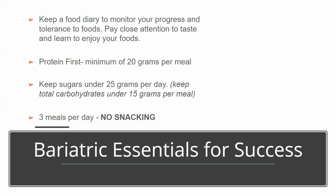First and foremost, we encourage you to track your food, just so you can see: am I getting my fluid needs in? Am I getting proper protein in? There is an app specific for bariatric patients, and it's called Bariatastic. That's B as in Bob, A-R-I-T as in Tom, A-S as in Sam, T as in Tom, I-C. So Bariatastic.